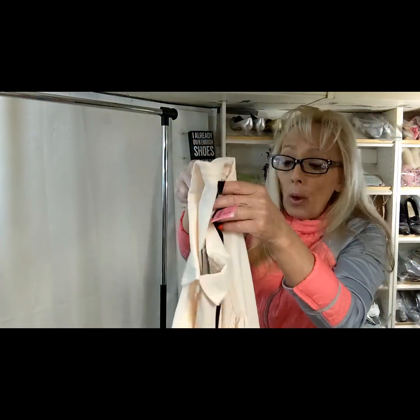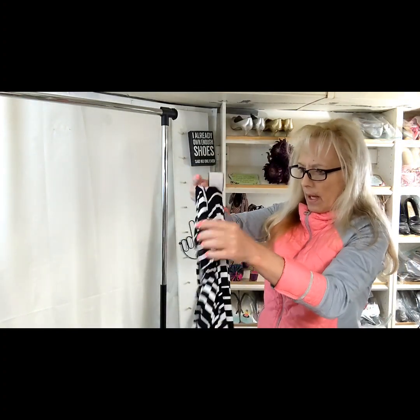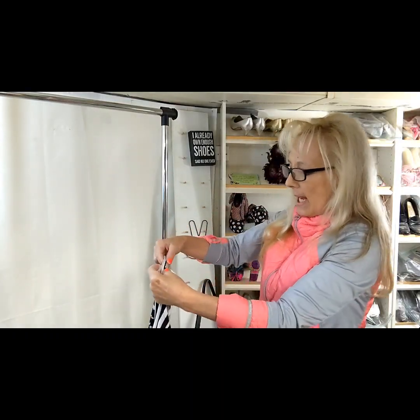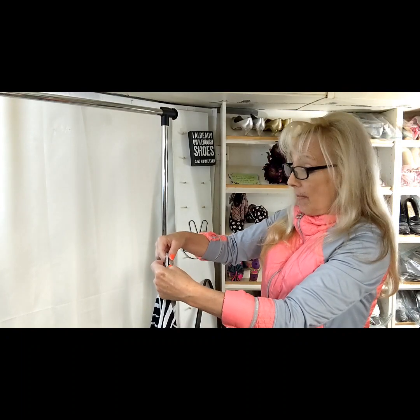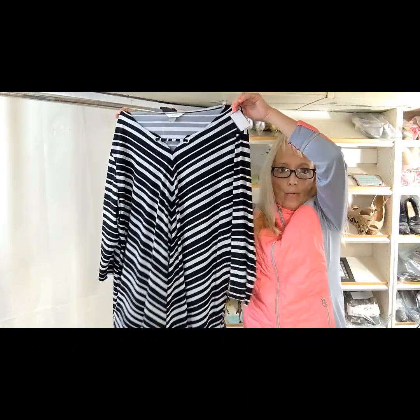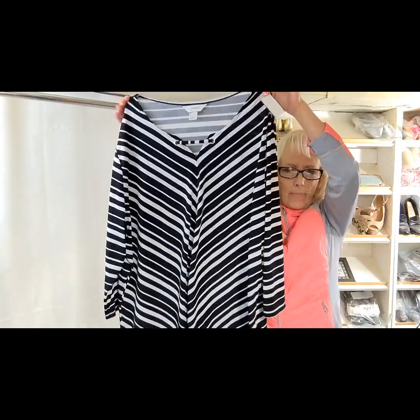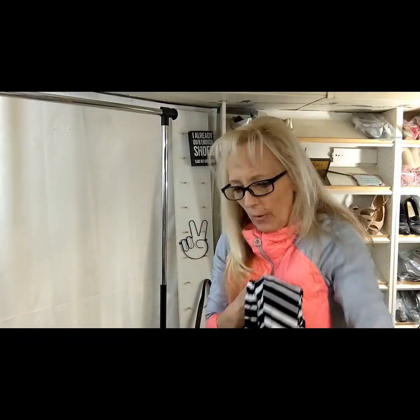It's beautiful polyester, and it has a tie, and you can write bow tie. Now bow ties were trending for a while. I don't know if they still are, where you have a top that has a bow and you tie it, not at the waist, but more around the collar area. This is a 2X CJ Banks, and this is just a really cute little fun pullover. It's not exactly chevron, but it's striped and real stretchy. This would be really cute for summer.